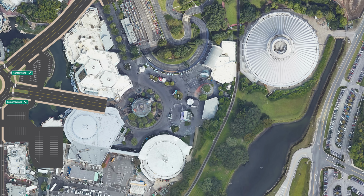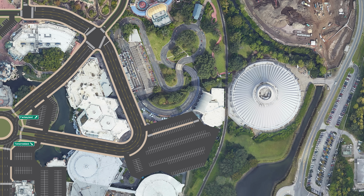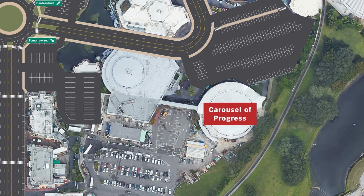We don't have urban mass transit systems of the future here. With that out of the way, we can extend the road and add some parking for Space Mountain, because it'll definitely need it. But the question is, will it be enough? People riding the Carousel of Progress or going to the Monsters Inc. Laugh Floor show are going to need a place to park too.